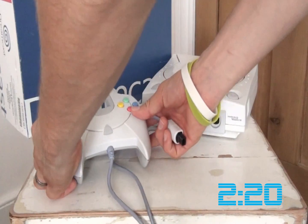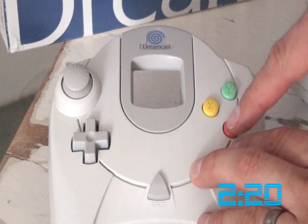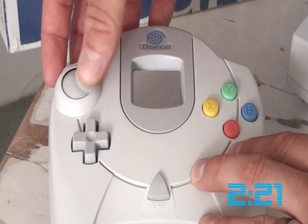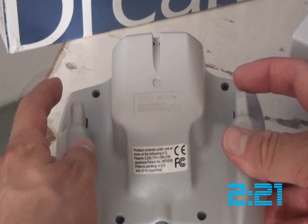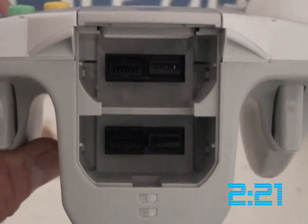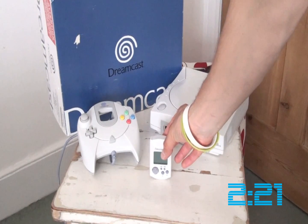If we now take a closer look at the Dreamcast controller, which as you can see comes with a large start button and 4 colourful buttons X, A, B and Y. And of course the Dreamcast logo is upon the top of the controller, and you also receive an analog thumb pad and a regular D-pad. And on the back of the Dreamcast controller you also have your left and right triggers and 2 expansion sockets, 1 and 2. The Dreamcast controller cable can also be tucked away behind the controller in a groove so that it saves the controller cable from getting in your way.